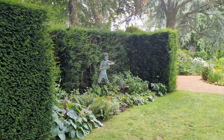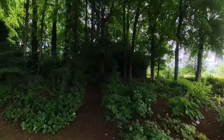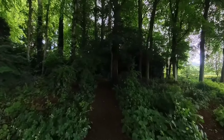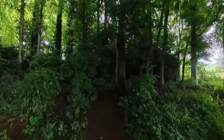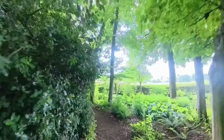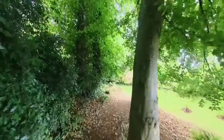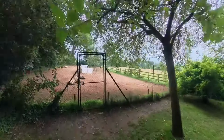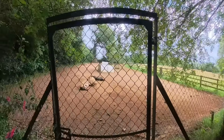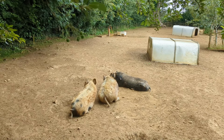I also found this statue of Pan, the Greek god of wild places. It felt a little like stepping into Narnia. The woodland garden continues with the little path that leads to an unexpected destination. From Narnia to Spirited Away. Mum? Dad? Is that you?